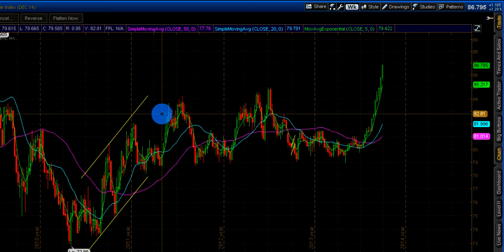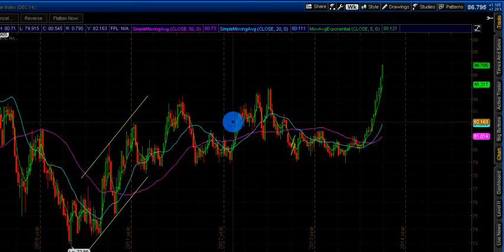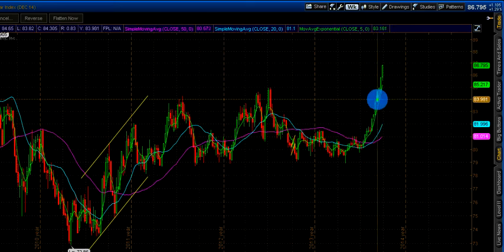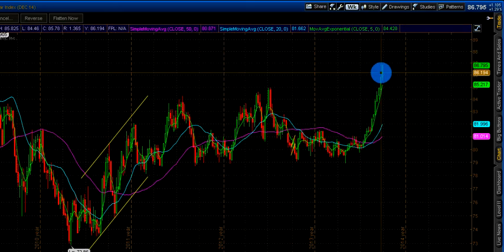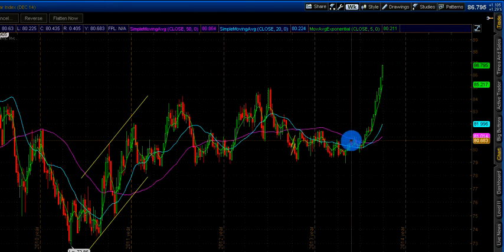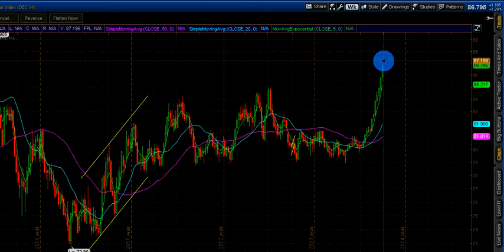But now you've got Europe talking about doing their QE program, and other central governments around the globe. So now what's happening is money is flowing back into the U.S. and it's causing the dollar to go up. And this is a pretty strong move in the dollar. It looks to me like it's still got some room to go.